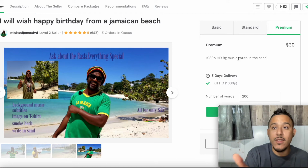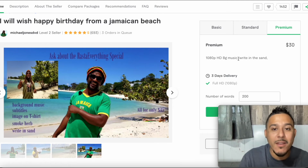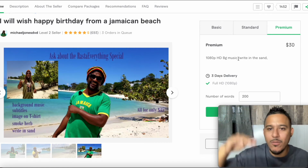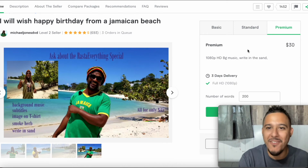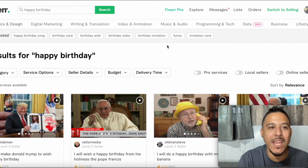I'm pretty sure you've seen this in real life. You go to McDonald's, you buy a chicken nugget meal for a medium. What do they say? Hey, do you want to upsell for a large? 20 cents more. That is a value ladder. They're increasing their pricing, but you get value. In that case, you get food. But this one is a happy birthday. The gigs on here are literally endless.